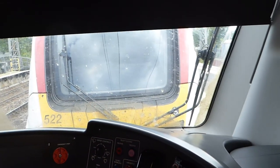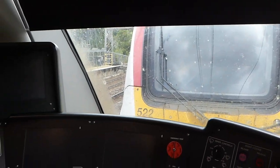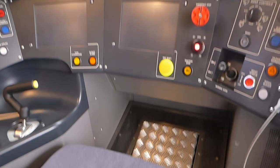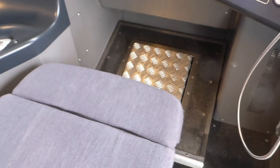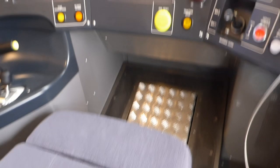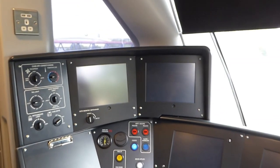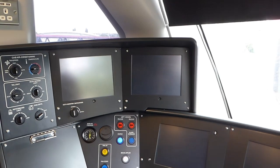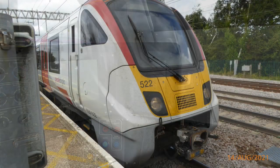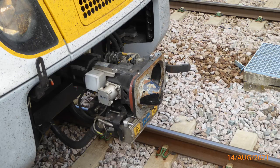And if you look out the window, there's the other bit of the train. And down at the floor is the old pedal that you have to push. So that's great. Nothing on the screens yet. So I thank the lady very much for letting me have a look. And this is the front of the train, and there's the coupling.